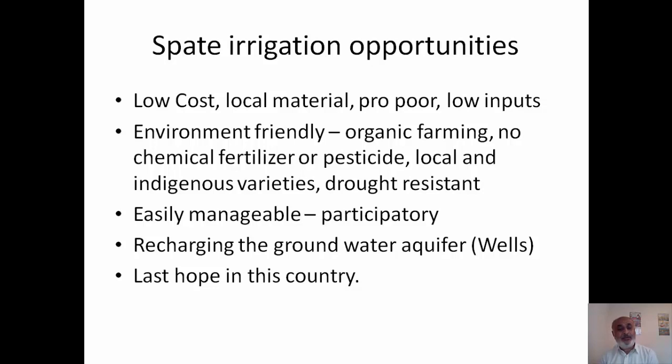As I have already said, this country does not have many perennial water resources, so in this case, spate irrigation system is the last hope in this country.